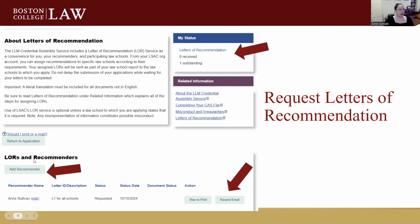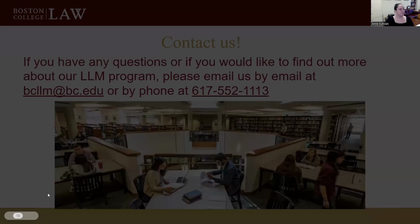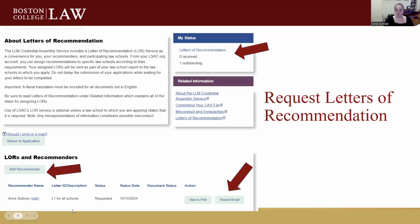Very similarly to transcripts, you'll have to upload and request letters of recommendation. To do so, you would add a recommender. As an example, I entered myself. Here you'll see that this letter I am sending to all of the schools I'm applying to. If you have a letter you want sent directly to Boston College, you can change that setting, set it just to go to one specific school. Just like with the transcripts, if you have any questions, there are links to do so. And you can see how many requests you've sent and if they've been received.